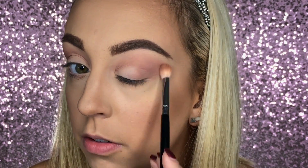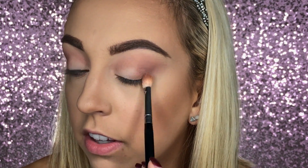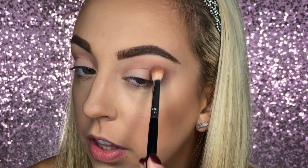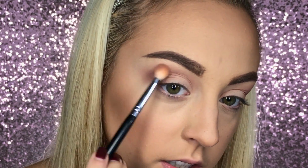So they definitely blended really nicely, and especially together since I combined 2 shades, I really wanted to see if they worked well with each other, and I think everything so far looks pretty good.